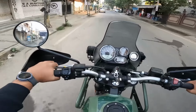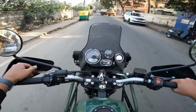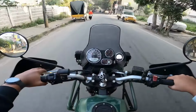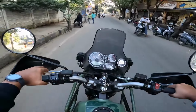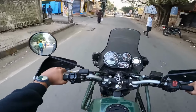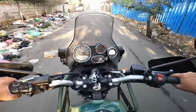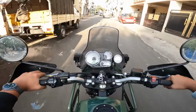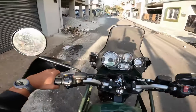Okay, yeah, so let's continue this video. So I will be testing the mileage, and today I will be getting this tank filled fully, and this will be a quick mileage test. I will be riding for about 40 kilometers or so, and then we'll get the tank filled again and test. Let's go.